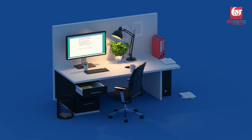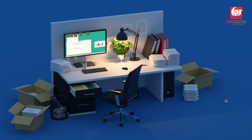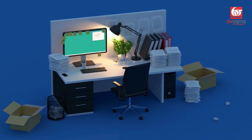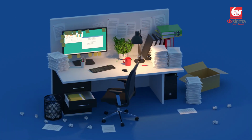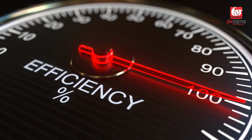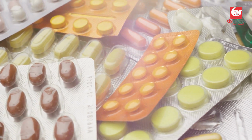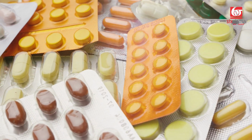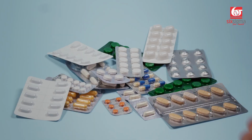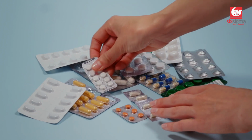So whether it's your workspace, your documents, or your cupboards, all that can be managed very well using the 5S methodology. What does it help you with? Well, it definitely helps you avoid frustration, keeps your productivity high, and makes you efficient. Let's understand this with the help of an example of medicines. If you have elderly people or children at home, I'm sure you definitely stock medicines. And a lot of times, when you need a medicine, you may struggle to find it, just like the way we talked about the documents.